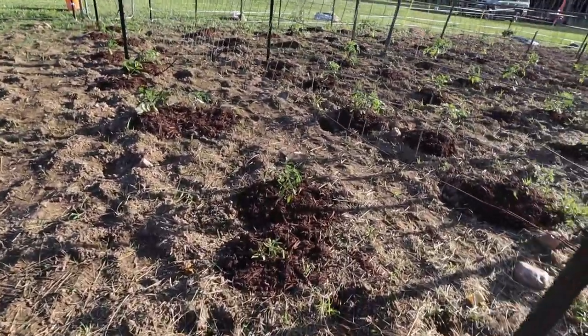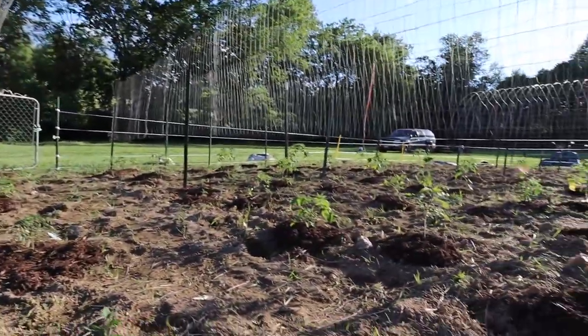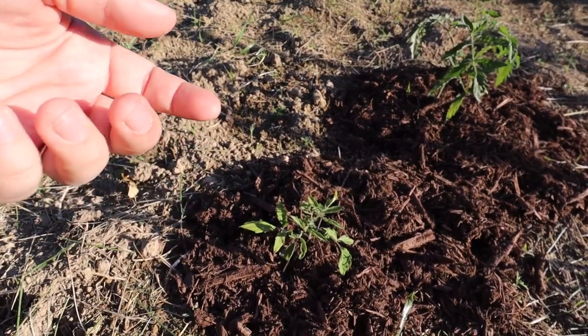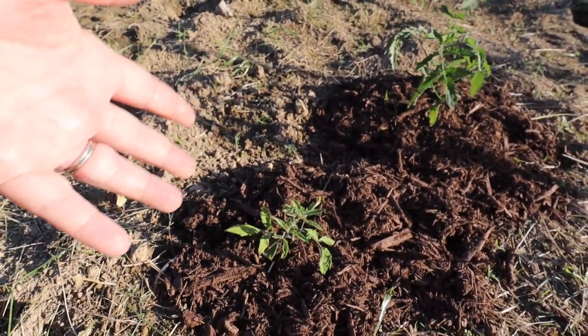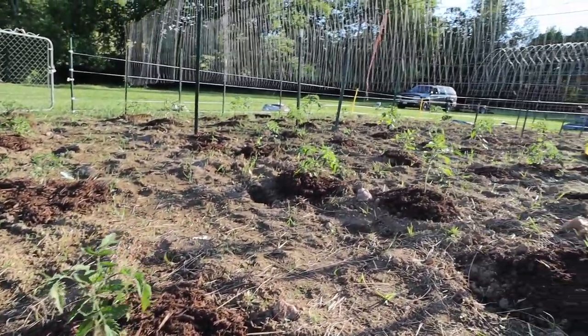So these are our bigger tomatoes, and you'll see we have little ones. And then we have some bigger ones over there. And so these are just natural succession planting. We bought them or grew them ourselves. Some will mature sooner than others, obviously.